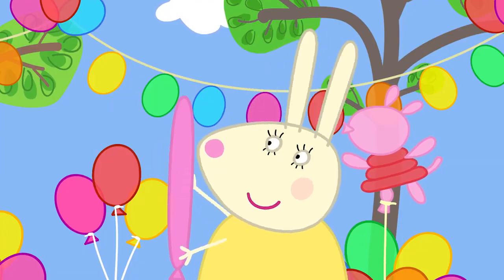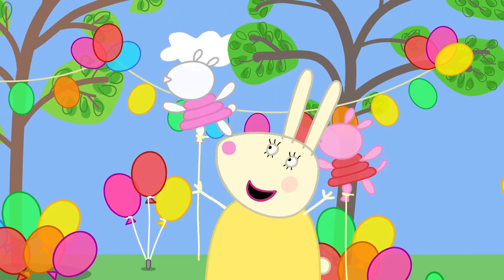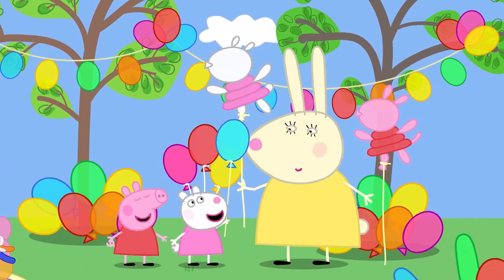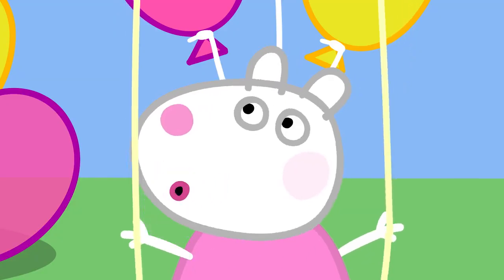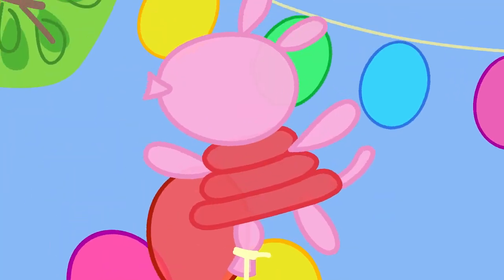Miss Rabbit has used the balloons to turn the garden party into a balloon party. Miss Rabbit can make anything with a balloon. Or anyone. Here you go. It looks like me. And this one looks like me.